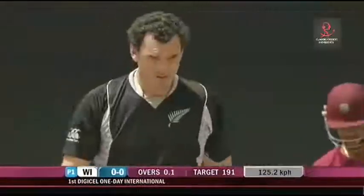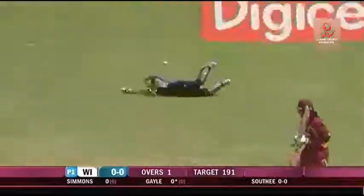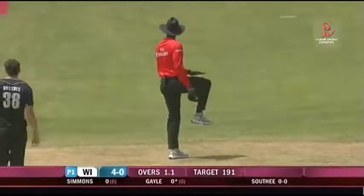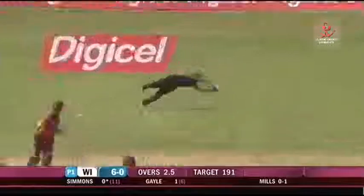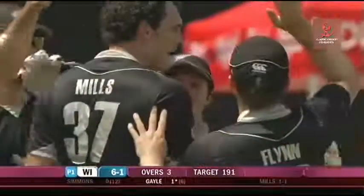Kyle Mills it is. Takes the new ball for New Zealand. Flicked away by Gale. May have come off the pad and goes for 4. Umpire signals it does come off the pad. Good take. Very good take down the leg side, and it's taken the bat. So an early breakthrough. Good catch by Watling down the leg side.